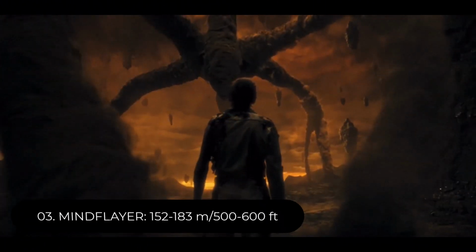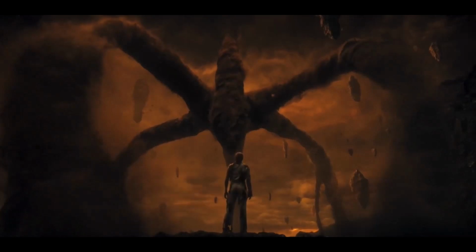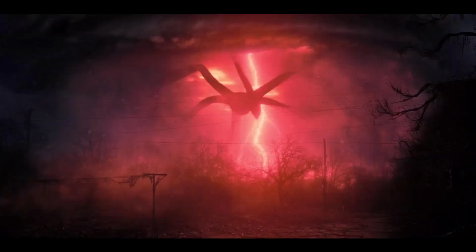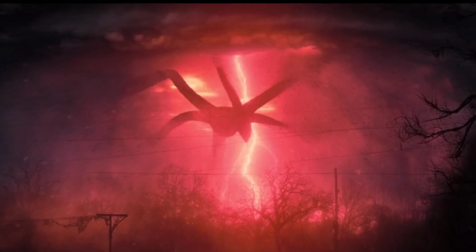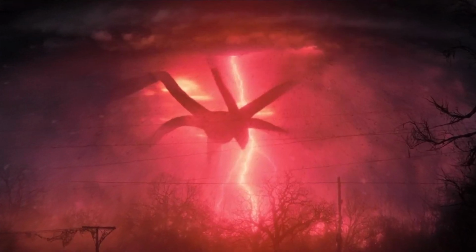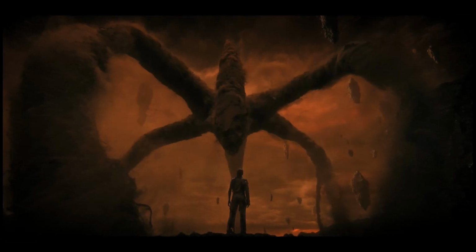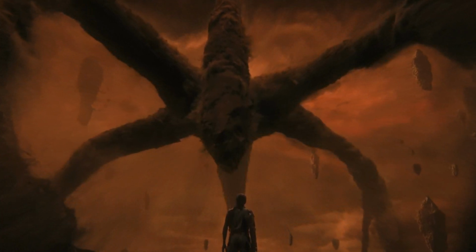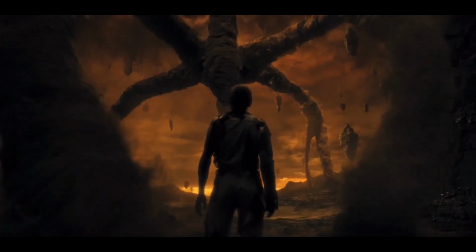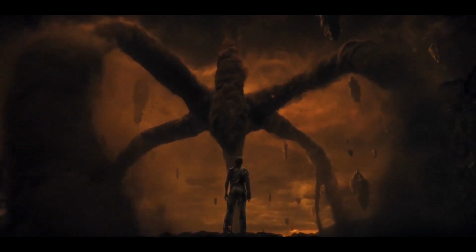Number 3. The Mind Flayer. So this entry is from a TV series and not a movie, but it had to be included here. This shadow monster, also known as the Particles, and then as the Mind Flayer, were all names used to describe a shadowy entity that originated from another dimension in the TV series Stranger Things. The entity here is a gigantic looming figure at least 50 stories tall and sports a distinctive spider-like appearance. Originally, the Particles took on the form of a swirling storm-like mass, which the main villain of the show, Henry Creel, manipulated and reformed into the Mind Flayer that looked like a spider due to his fascination with the black widow spiders that he had as pets.